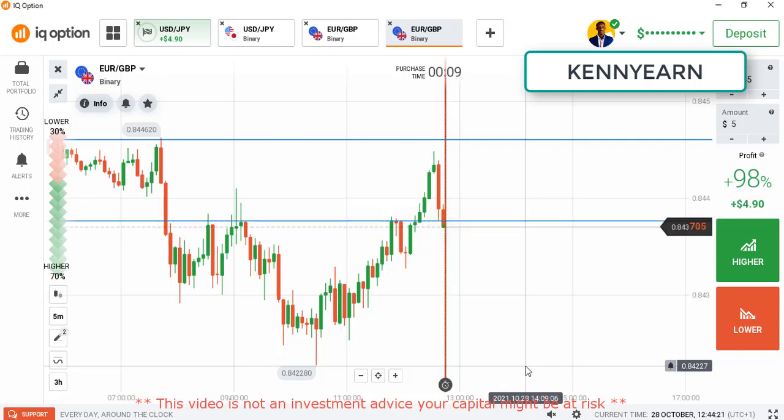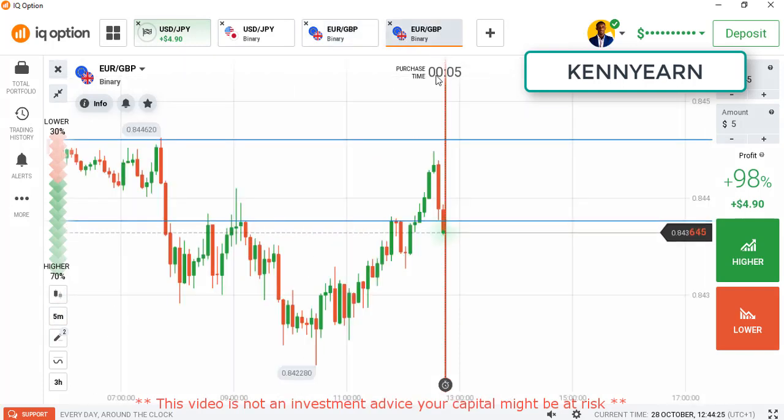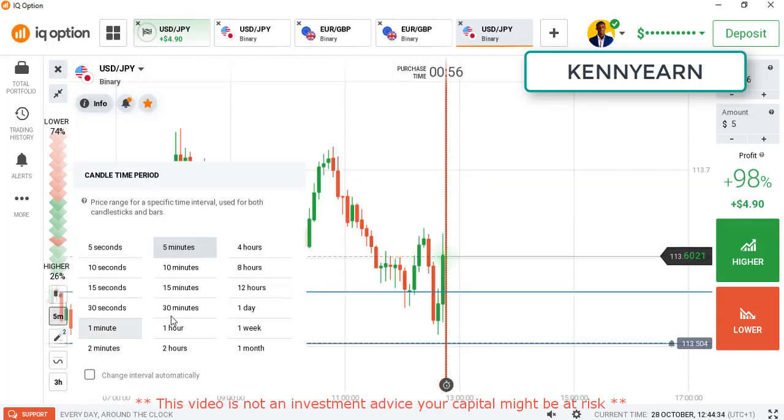Okay, no clear movement. The movement is just weak. Sellers are bringing the market down already. No opportunity for me. Oh, what's happening here? On USD JPY.